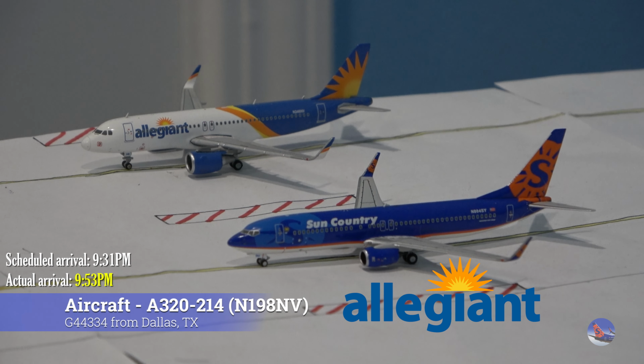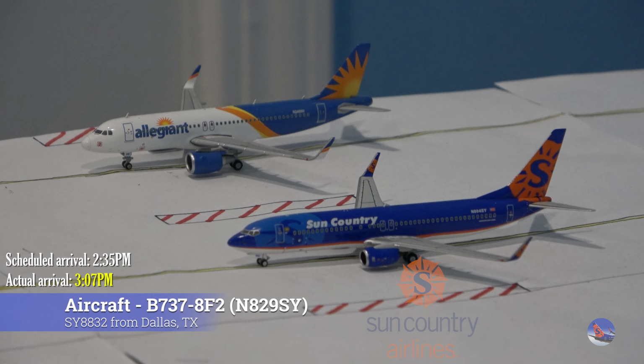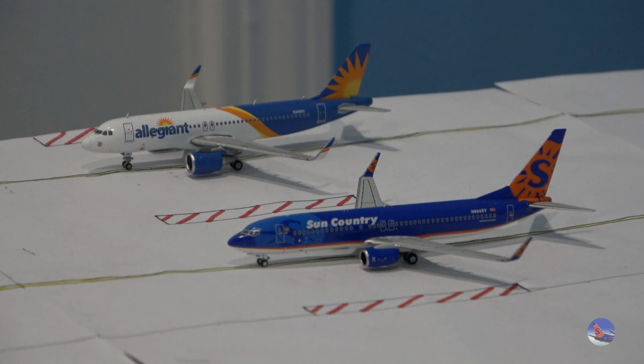We had some inclement weather happening again, which has been very fitting for the last couple weeks, and of course the airport updates, all that fun stuff. So that aircraft was delayed a little bit. Actually, both these planes were delayed. The Allegiant was delayed by about 22 minutes, and then the Sun Country was delayed by just over half an hour. So some delays, but definitely not horrible in terms of what happened.